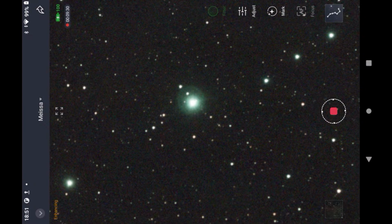Earlier this week I tried imaging the supernova in NGC 4216, and I was blown away by the quality of the image that Seestar gave. It was far better than Stellina, even though Stellina is twice the lens surface.